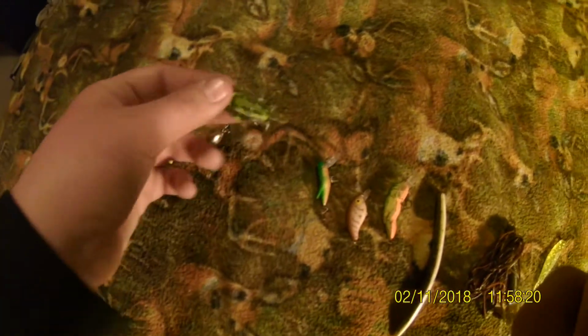Number 2 is this Lunker Hunt frog. I've caught so many fish on this. It's now one-legged, as you can see there, and it just pretty much sits. This sucker, you can put it anywhere. Moss, lily pads, won't get snagged. Just skim along the top. Usually once you find the open water, that's when something will come and just nail it.